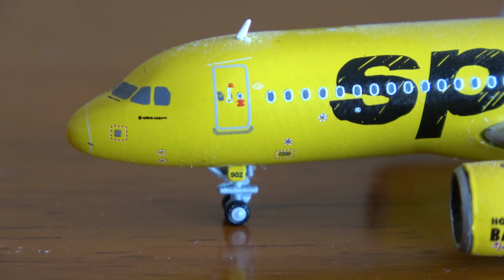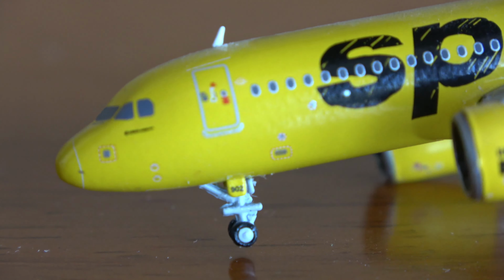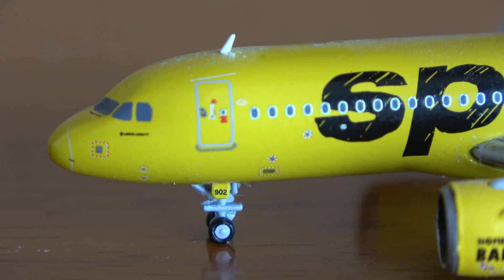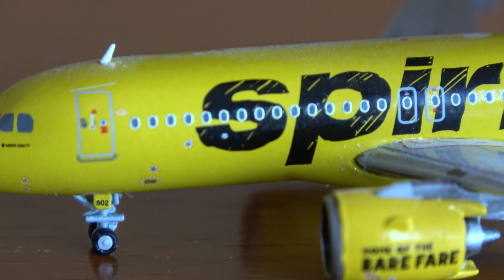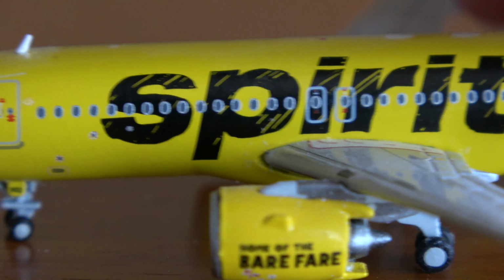So you can see copper windows, Airbus 320 Neo below it, pitot tubes, static ports are visible. Got the radar nose cone, partial registration on the nose gear, got the L1 door, and we have an antenna. This model's a little bit dusty, as you can tell. A lot of models do get like that though, including mine.